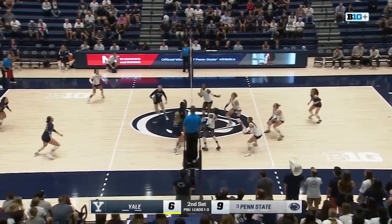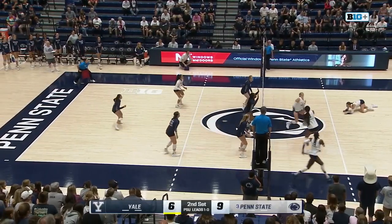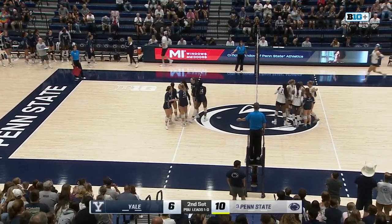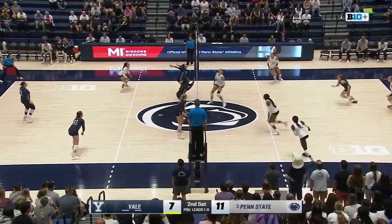Grimes will dig it over to Hannah. Hannah takes a strong swing at it off the top of the Yale block. Ju will set up Goodnow. Goodnow gets it past Trammell and Hannah, but then it comes back to Trammell, and she'll finish it through the middle. Maybe try to take her out of the offense a little bit. She's got 8 digs, but only 4 kills on 16 swings to this point.